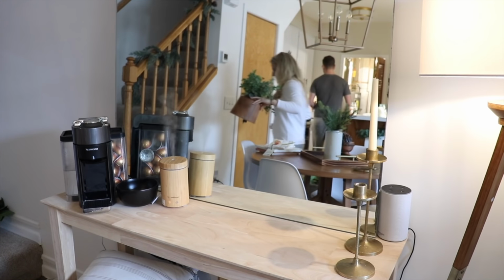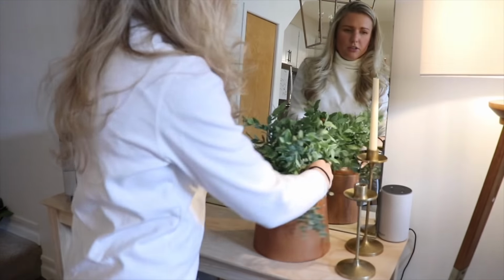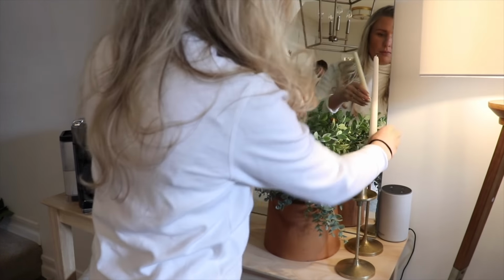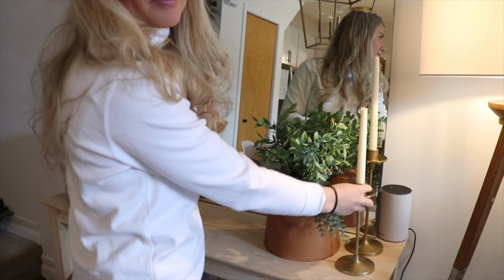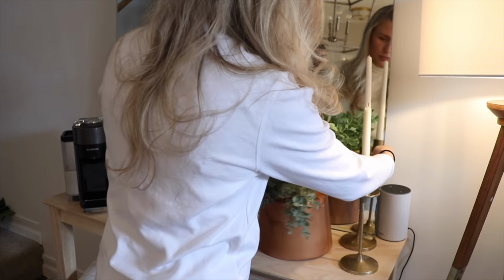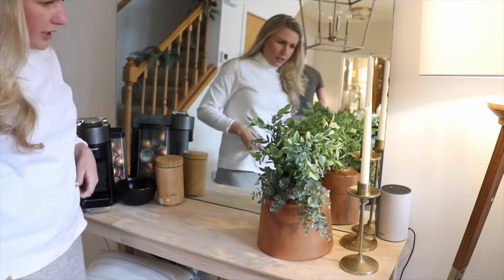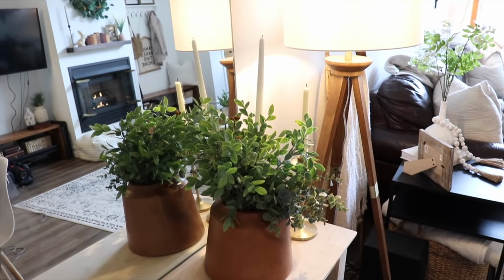So again, when I think of spring, I think of outdoors, I think of flowers and greenery, and the world coming back to life, especially if you live in the Midwest. And so I did find this little wooden vase with some of the greenery that I wanted to put on our little console table here.